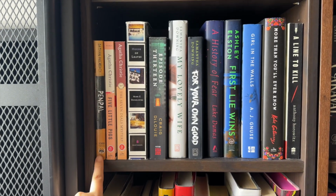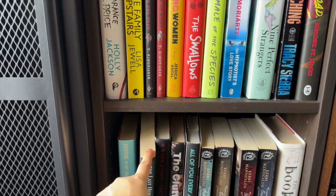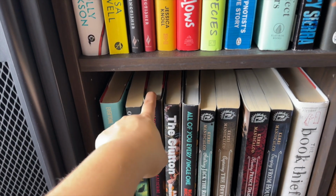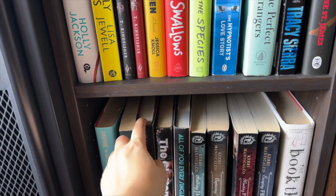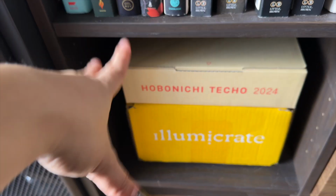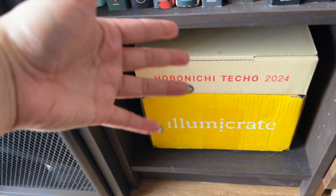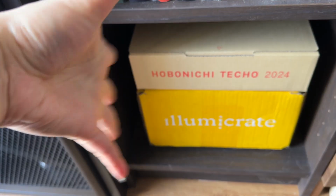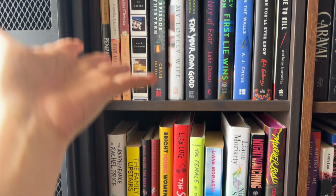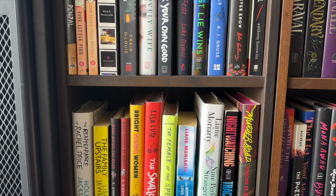So I have here, starting from Pen Pal up until this book actually. So these are all mystery thriller horror up until here, and then this starts historical fiction, going up until The Book Thief, and then below I just have a bunch of Litjoy boxes. I don't like putting books at the very bottom if I can help it, because it gets dusty. I have dogs, and fur gets everywhere in there, so I just don't want that. So yeah, that is my mystery horror thriller shelf. Hopefully in the future I can separate them, but for now this will do.